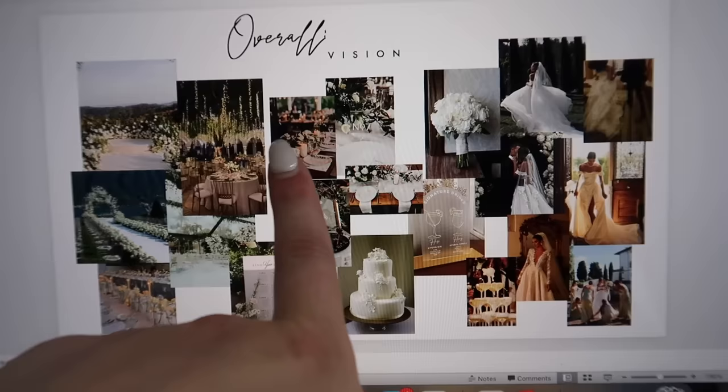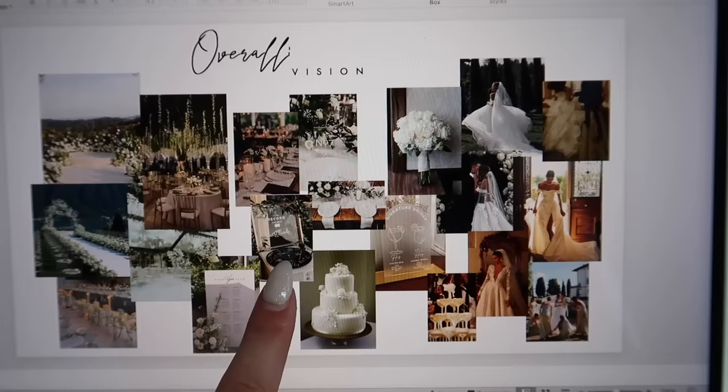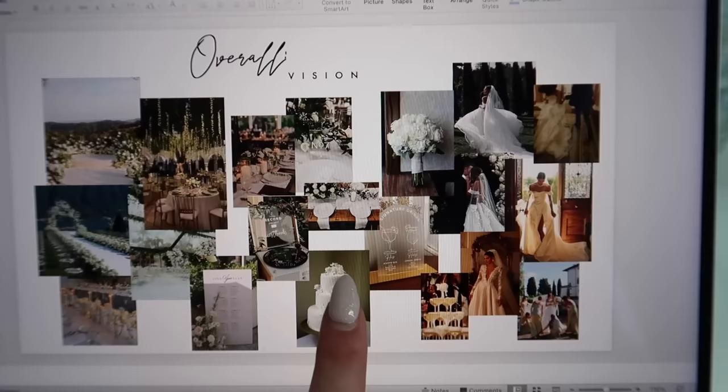So some ideas that I like for the seating and the tables and just the place setting. And also I love a unique guest book. This one is a little record player, which I think would be really cute, and I think Alan would really like as well. Very minimal, simple, elegant wedding cake. Same with the seating chart.